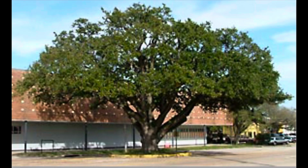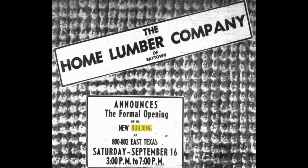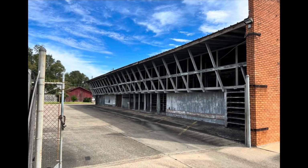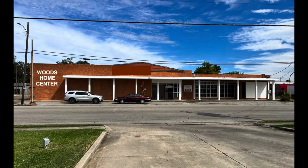Then he moved it down to the very end of Texas Avenue, and it became Woods Home Center. Everybody knew my family owned Woods Home Center. People still come up to me and say, whatever you were trying to find, Woods has it.